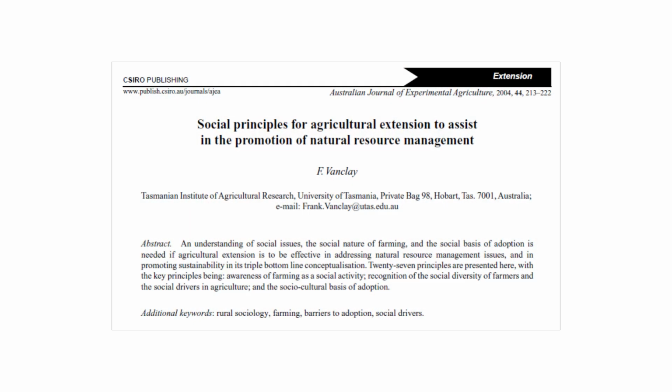I'm going to go with another Australian one by Frank Vanclay titled Social Principles for Agricultural Extension to Assist in the Promotion of Natural Resource Management. In this well-written journal article, he lists 27 principles relevant to the promotion of natural resource management. Many of these are obvious once you read them, such as farmers are not the same, and the best method of extension is multiple methods. But this paper is a great primer for those coming in fresh to the extension discipline and a good reminder for some of us who've been around a while.